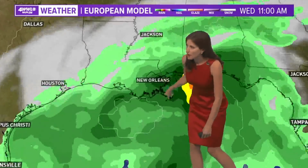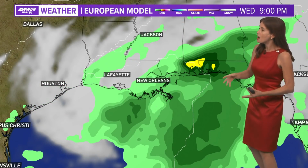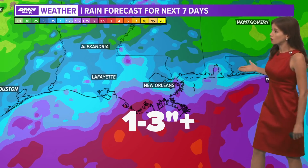This is the European model showing the same thing. Maybe a closed low, so maybe a depression, but a lot of the rain really would be the main impact for the Gulf Coast. At this point, the forecast for the next 7 days shows about 3 inches offshore, and you can see 1 to 2 over land areas. We'll have to see, though. This could easily change a little bit as we get a better feel for what Invest 91 does. But you can see that we are anticipating some rain along the Gulf Coast.